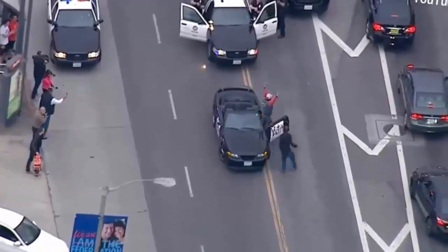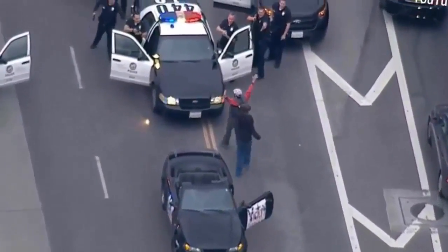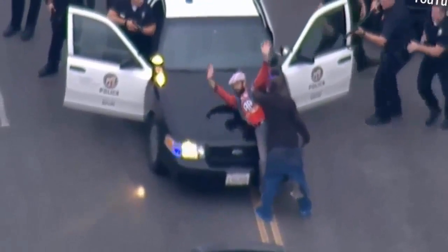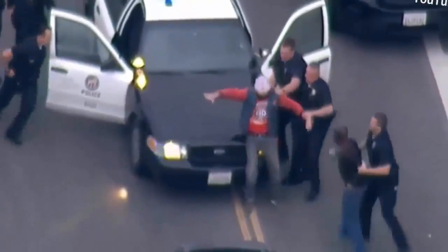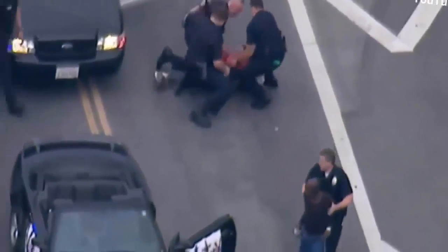You have officers with their guns drawn, and now, this is just incredible. Somebody now tackling this guy onto the hood of an LAPD patrol car. Wow. Officers with their guns drawn. Obviously, another unstable individual. I mean, this is just unbelievable.